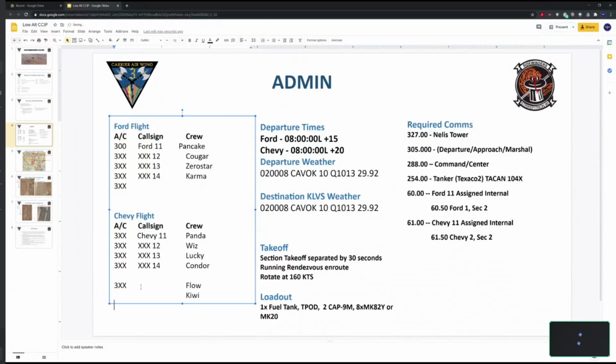Right. Sweet. All right. Does everybody have a flight assignment down here then? Yep. Affirm. Hey, can you bring up the overview real quick? I just want to look at where the best place is to stay out of you guys' way. Sure. All right, so route structure, for those that have not seen it. I have to make sure I remember my target packs. Yep, Chevy Flight is blue. Ford Flight is orange. Okay.